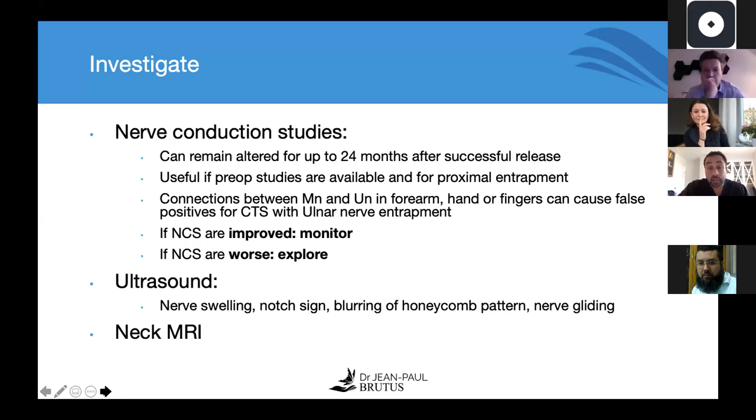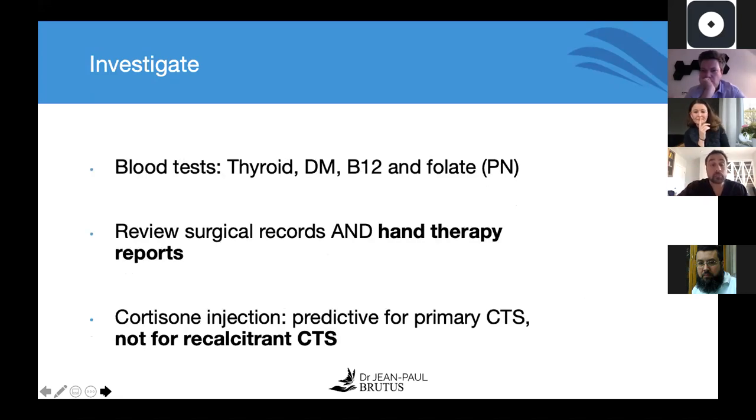An MRI of the neck can be useful if you have any reason to think there might be something up there. Blood work can be indicated if you have any reason to think there might be diabetes underlying, or a thyroid disease, or a deficiency in B vitamins. I always give my peripheral nerve patients B complex supplements, magnesium and coenzyme Q10, just to make sure they have what they need to heal before, during, and after procedure.